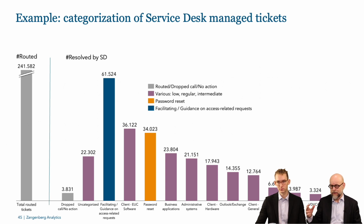It's extremely important that you do this kind of categorization, and you do it before you enter into the negotiation with the vendor on your new service desk contract. So categorization of your tickets is perhaps the most important piece of work you need to do in order to understand what you are outsourcing.